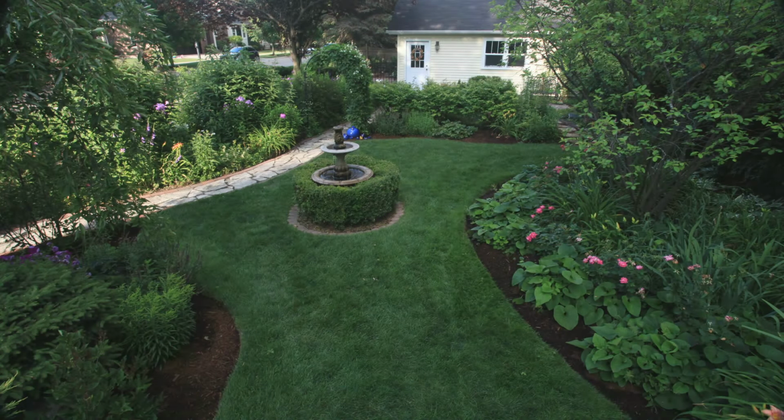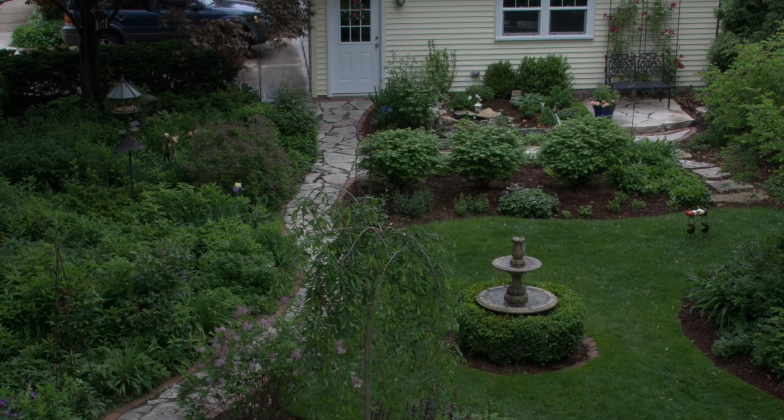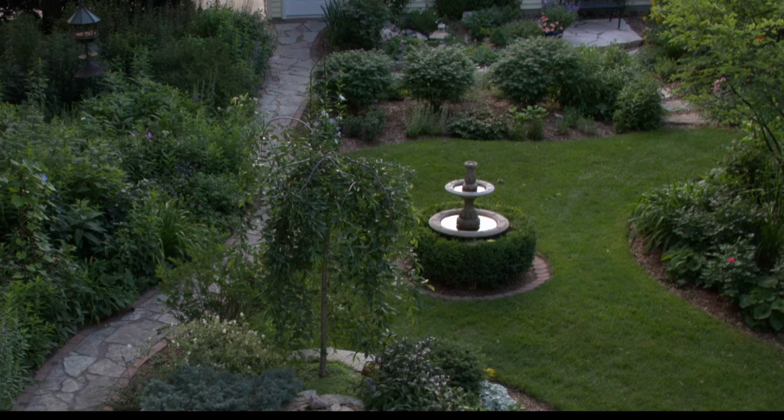Our garden now was looking much more like what we had envisioned, with curved beds and pathways. However, we were not happy with the position and shape of the raised bed, and the fountain in the middle seemed too dominant in the small space.